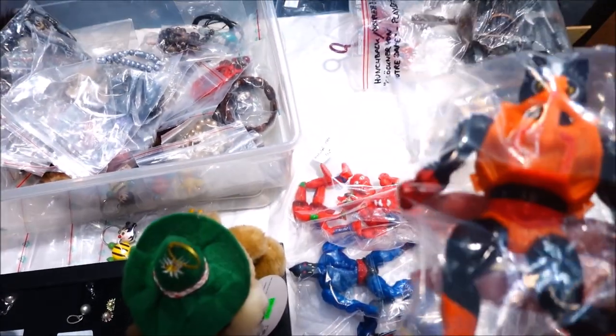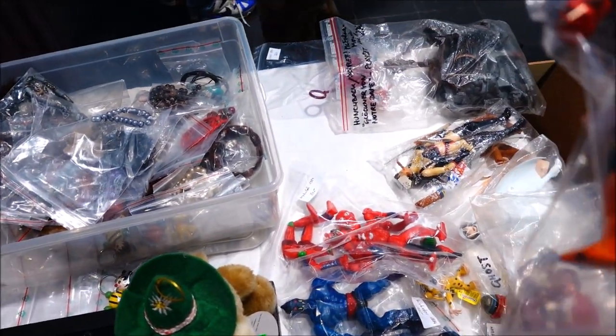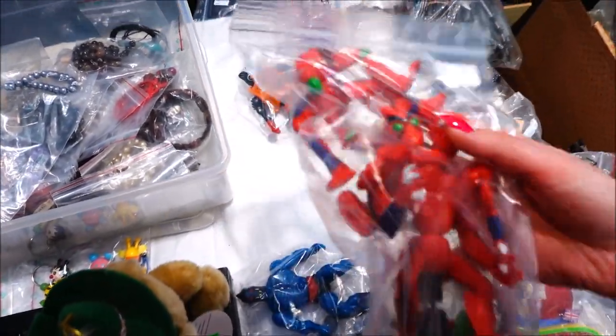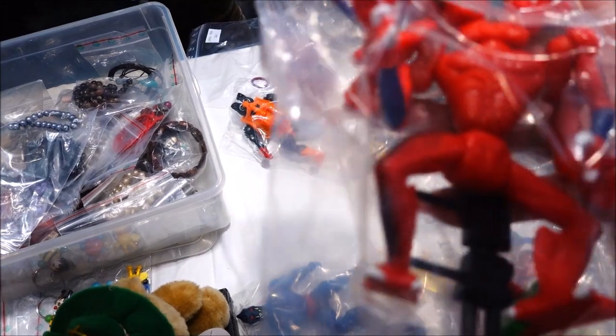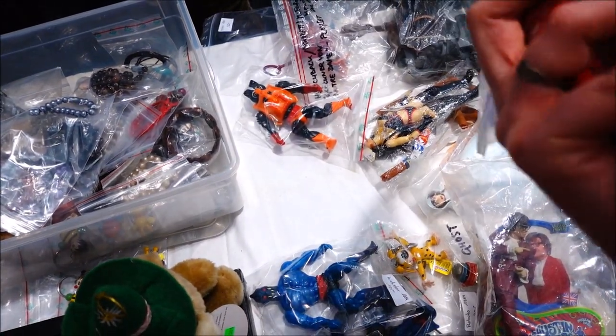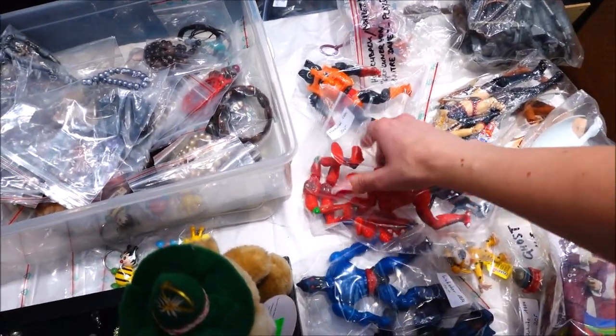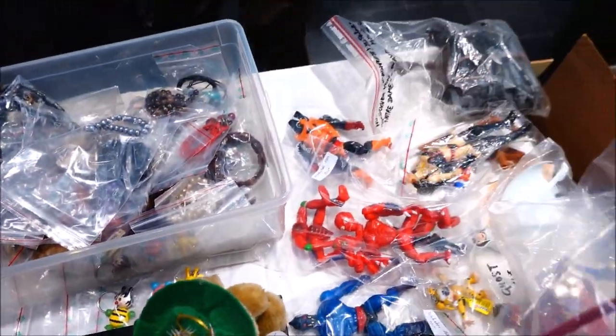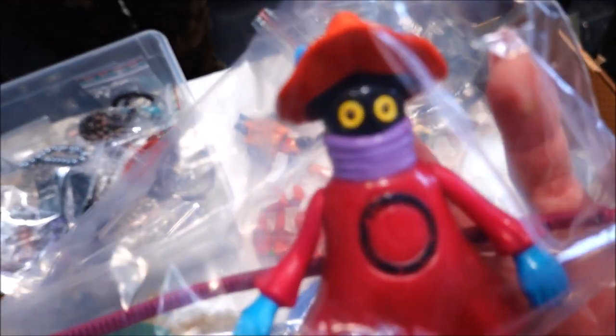And that was a Stinkor. I would really like to know how Stinkor smelled. I mean, I know it was patchouli scented, but I've never had one in my hands that really smelled like anything. And I think there was also an Orko. Ah yeah, there it is. One day I definitely want to pick up an Orko. It's just a cute figure for the MotU line.